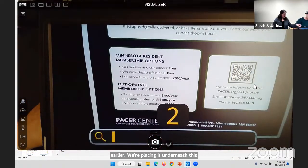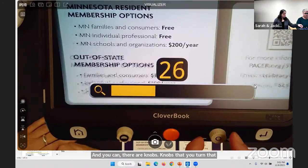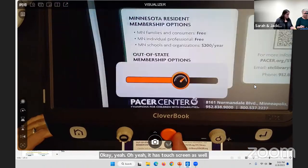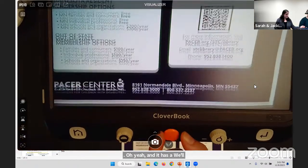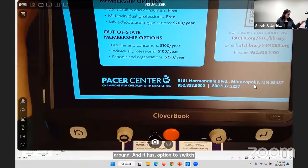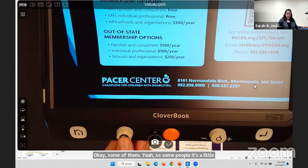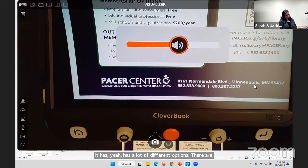There are knobs that you turn that can zoom in and help you see. You can also do touch screen. It has a touch screen as well. Panning speed adjust. And it has a little toggle so you can move around. And it has an option to switch the contrast. Some people find it a little easier to read if it's not bright white. So it has a lot of different options. There are buttons on the side. That's the volume.